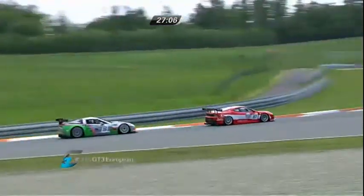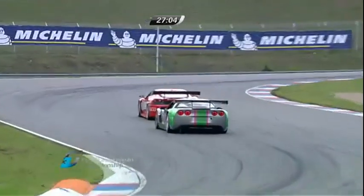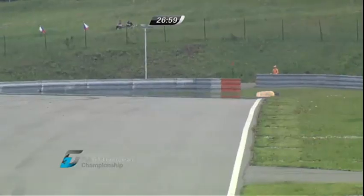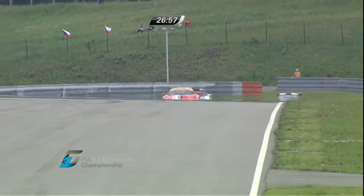3.1 seconds at the end of the last lap. And that will come down with the pace that Makowiecki is on. Just coming into the bottom of your screen there as the lead 2 make their way through the chicane and up and over the crest of the hill.